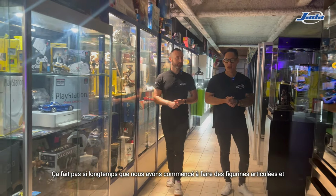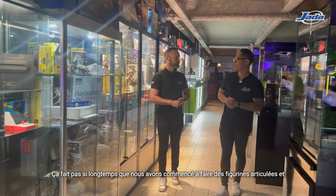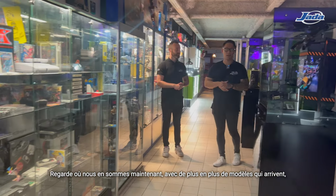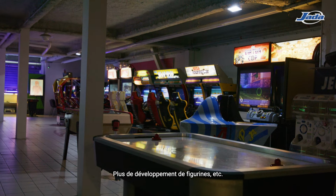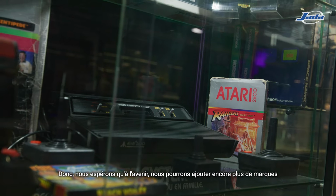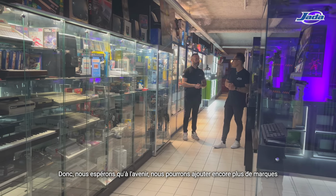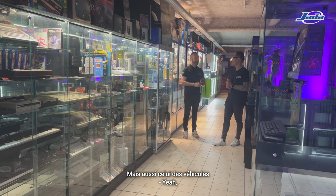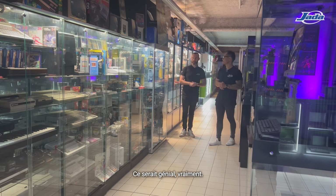It actually wasn't even that long ago that we started doing action figures, and now look at where we are, with more properties coming, more figure development. We're hopeful that in the near future we'll be able to add quite a few more brands, and continue to scale not only the figure business but also the vehicle business.